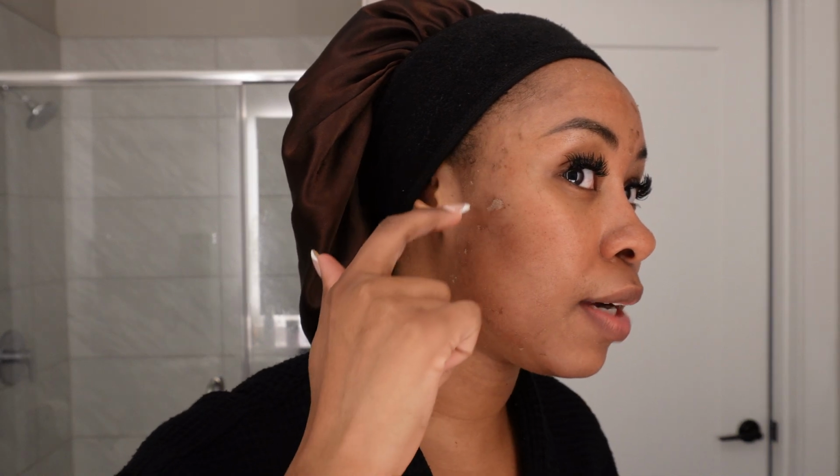Good morning. So today is day 3. This is how my skin is looking this morning. So you can definitely see more of the peeling going on. You can see the discoloration on my forehead here. This line where the skin is dead and needing to peel off. On this side, you can kind of see right here is flaking and peeling more. And then of course here on my jawline.